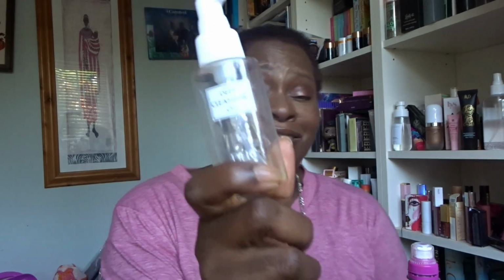I heard it was a really good product. This is from DHC Deep Cleansing Oil. This has been knocking around for a long time. I think I had this in my bathroom for a good couple of years before I started using it. So it was Deep Cleansing Oil, and it's just a good oil.